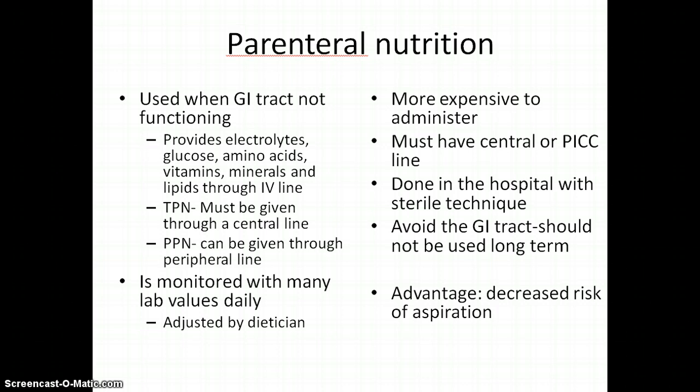Remember, it's a sterile technique when we're using any type of central line. This is found on page 1021 in your Potter and Perry. We would use this with very severely ill patients that have sepsis, maybe head injury, burns, where they need a lot of calories and their GI system is not working like we want.